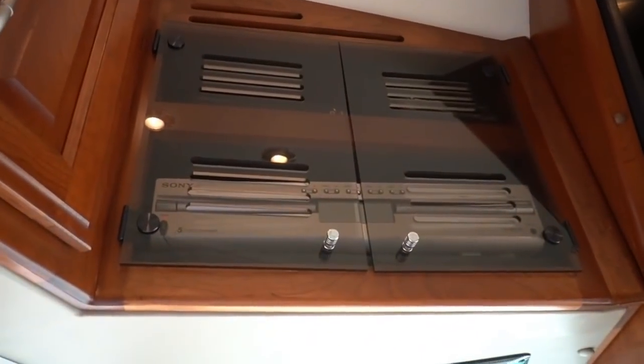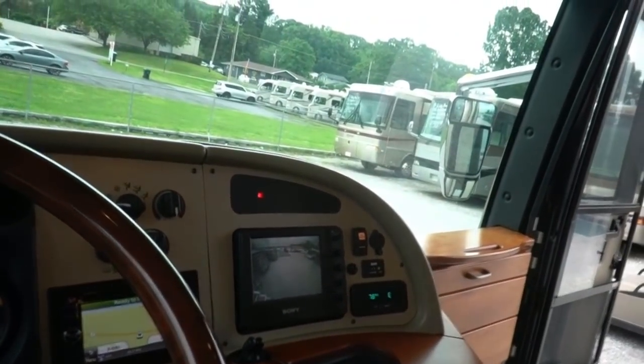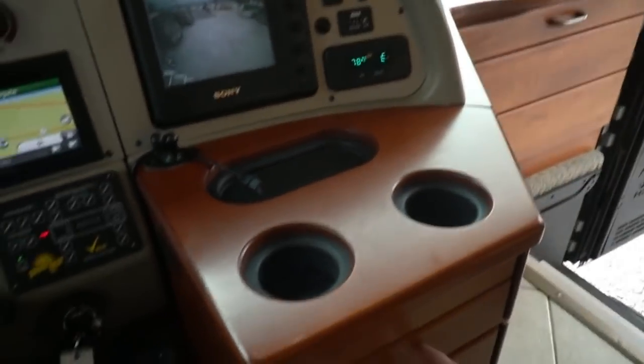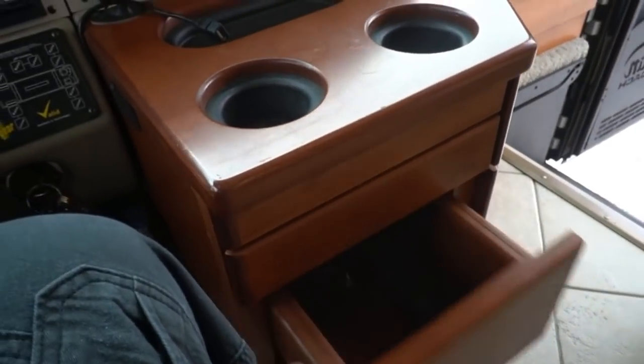Got a 39-inch flat screen TV. All the electronics are still in here. Nothing's been robbed out of it. People were just using this the other day when they brought it in to trade. It's a nice motorhome here, guys. Man, you got all kinds of storage. Place there to put your cell phone, wallet, or whatever. It's all your remote controls.